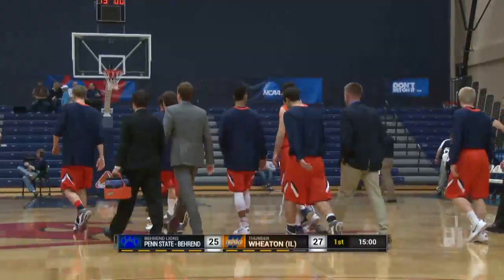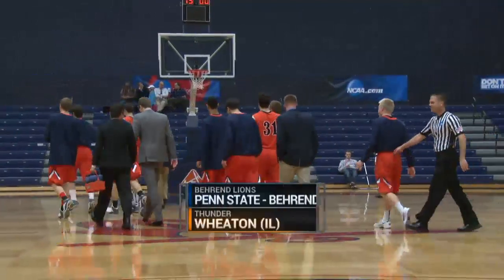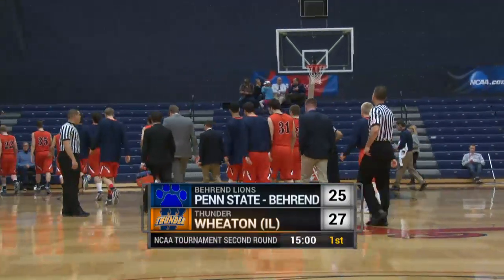We got a game here, Case. Penn State Behrend doesn't back down, doesn't let up after going down by 7 or 8 early. They got this game within 2. And again, we look at Peters, now 2 of 10. I'm surprised he got that shot off over the length of Hackett. I thought Hackett was going to go for another block.